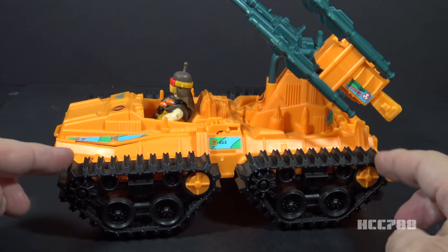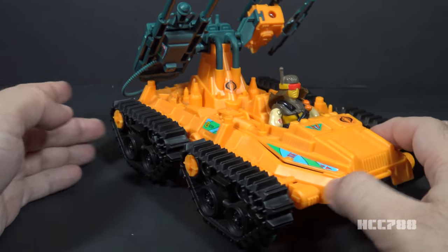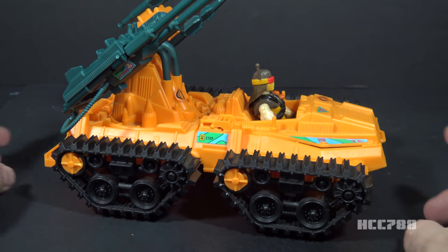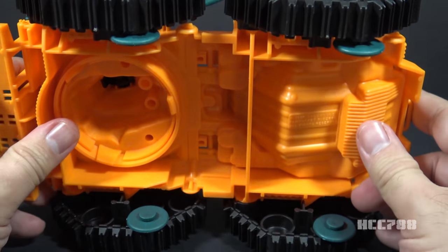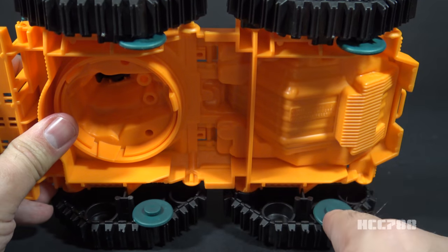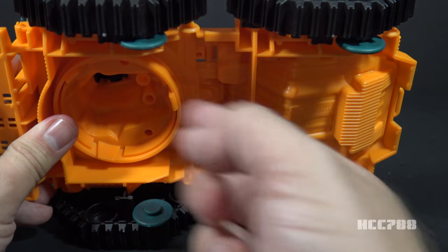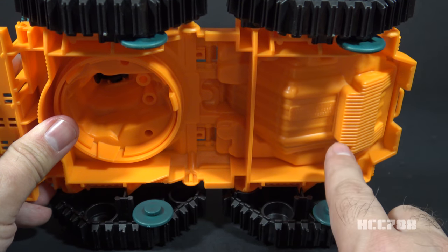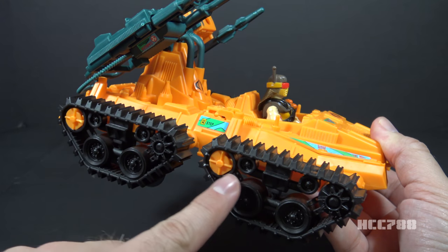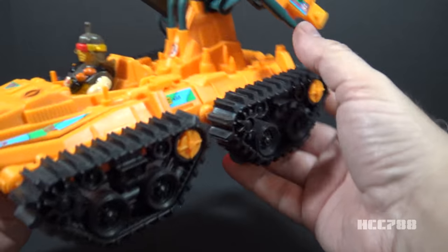The Paralyzer has 4 treads, 2 on each side. These are fake treads. They are in black plastic. The vehicle actually rolls on 4 wheels that are connected to the treads, 1 on each tread. These wheels and wheel connectors use the same mold as the ones on the mobile battle bunker, but in a different color. These treads are hinged at the back. That's what these orange connectors are for.